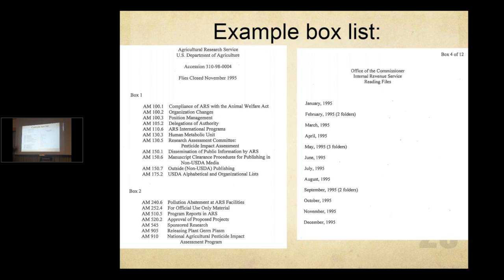The important thing is that it's folder level, that we have the useful description on there, and please note that both of these, in different ways, include the dates. The one on the left says up top it's closed in November 1995, whereas the one on the right is more implicit. You had to look at it and think, what's the first one I see? It's January 1995. What's the last one I see? It's December 1995. So the inclusive dates are January through December 1995, or as we might express it on the front page, the SF-135, CY 1995.